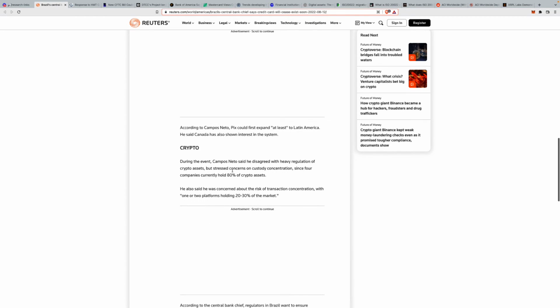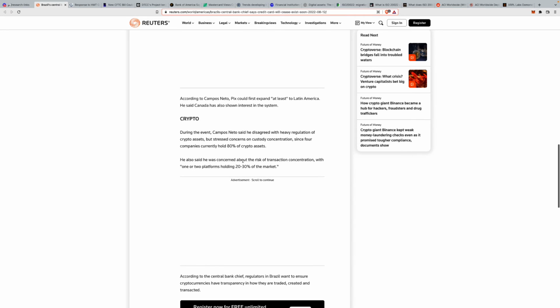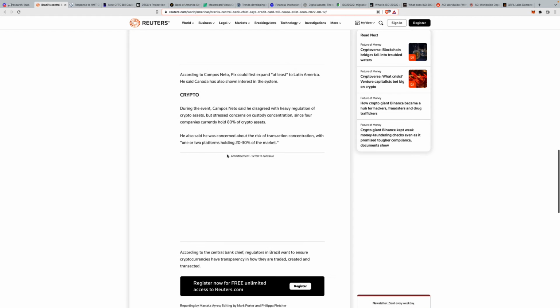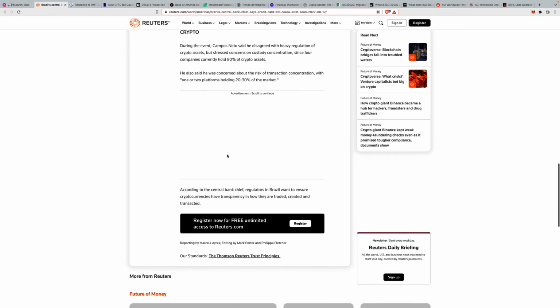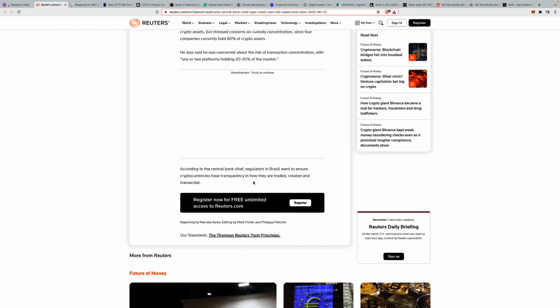So on crypto, during the event, he disagreed with heavy regulation of crypto assets, but stressed concerns on custody concentration, since 4 companies currently hold 80% of crypto assets. He also said he was concerned about the risk of transaction concentration, with 1 or 2 platforms holding 20 to 30% of the market. And he wants to ensure cryptocurrencies have transparency in how they are traded, created, and transacted.